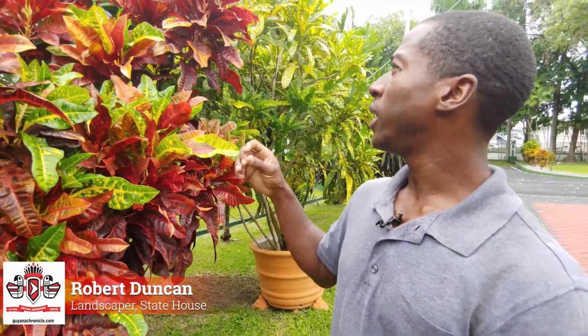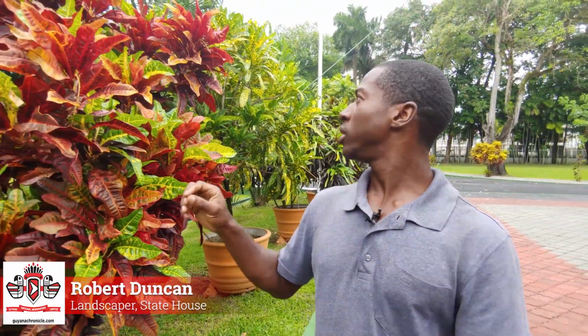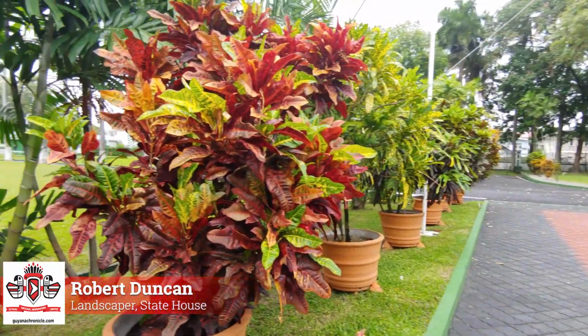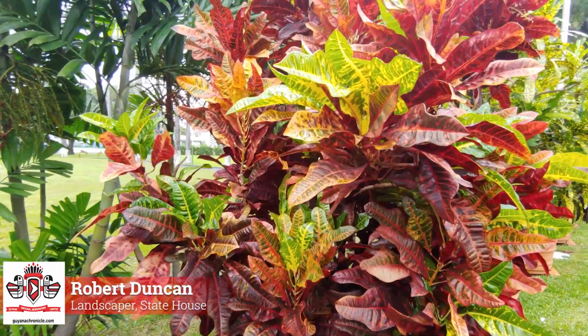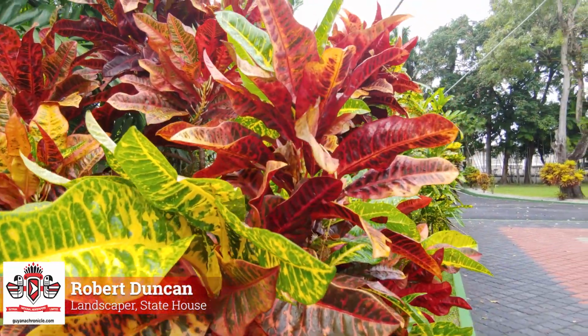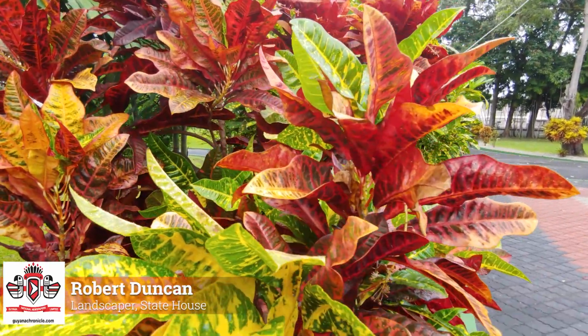Further along, we have a nice display. Again, not all the names for them, but you can see the color variation. And the younger leaves most times are different in color to the older leaves. You see more yellow and green as the leaves come up, and then they mature over time into the full color of the plant.